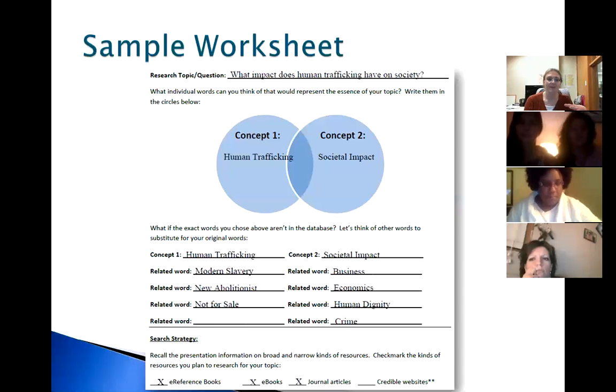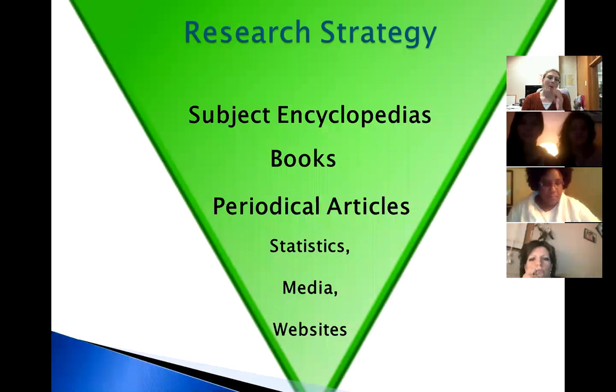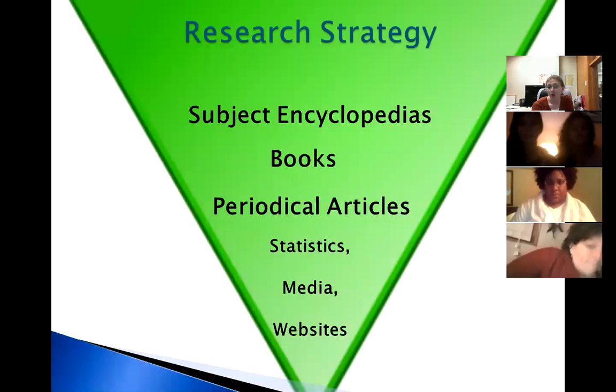Now, one thing you might want to keep in mind when you're building your research is, what strategy do I want to use to gather the information I need for my topic? If you look at this green triangle and you think of it as a funnel, think about if you take a funnel and you throw a handful of dirt into it. What happens is the big stuff sticks toward the top and the little stuff falls toward the bottom.